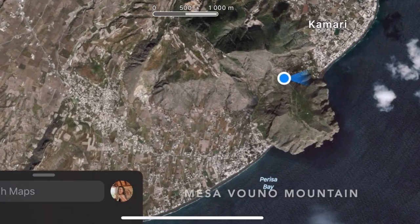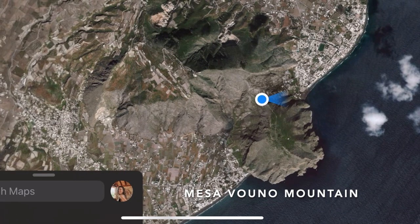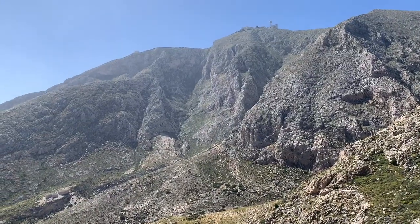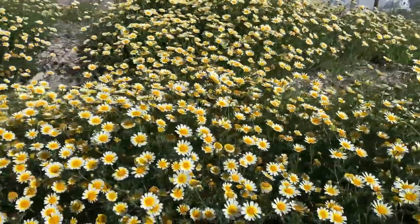The following day we hiked the hill connected to one of the most important periods in the history of Santorini. In the past, a great ancient civilization was settled here. We started hiking from the village of Perissa and it took us approximately 40 minutes.